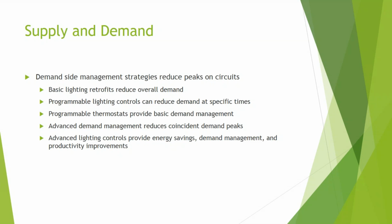Advanced demand management, which we discussed a little bit last week, can reduce the coincident demand peaks. So those are the times where we have several different air conditioning units, or perhaps process equipment and air conditioning units, that are all starting up at the same time and creating that large demand peak.